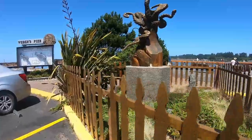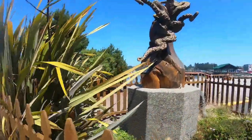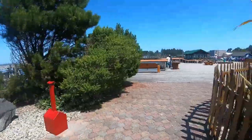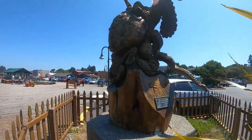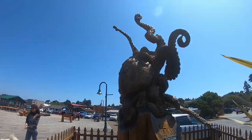I want to look at more of these carvings, and I'm sure there's something over here to sniff and pee on. Wow, that's a pretty neat one. You must have worked pretty hard at that. Wow. An octopus. How cool is that?